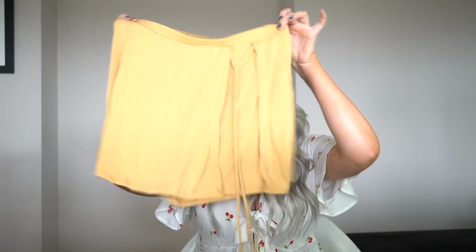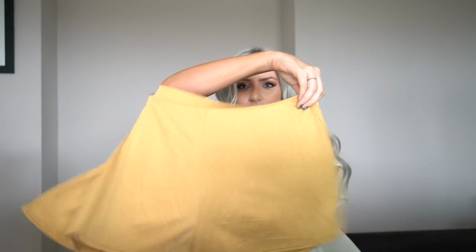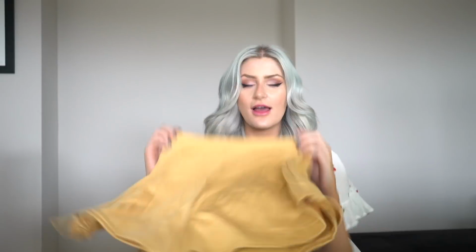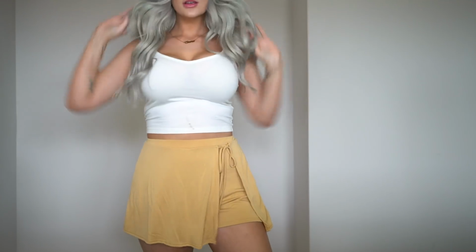It just looks like this. You think, this is such a cute little mini skirt. Bam, it's a skort. A skort. I'm expecting that, were ya? It is just this yellow skort. S-K-O-R-T, skort. Why can't I say that? It is high-waisted, and it is this amazing mustard yellow.